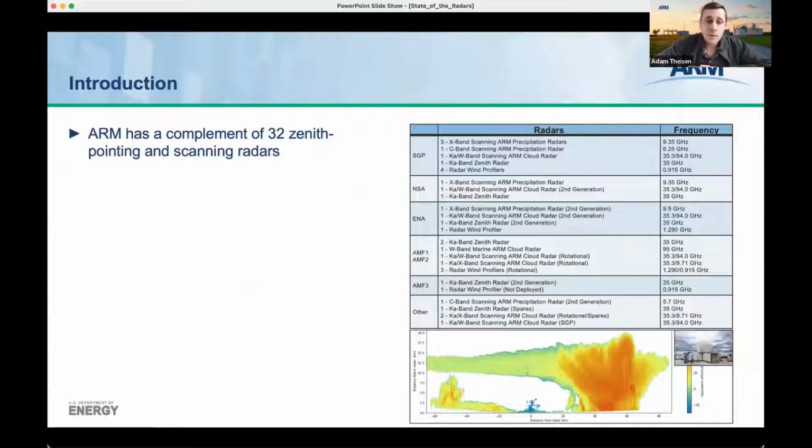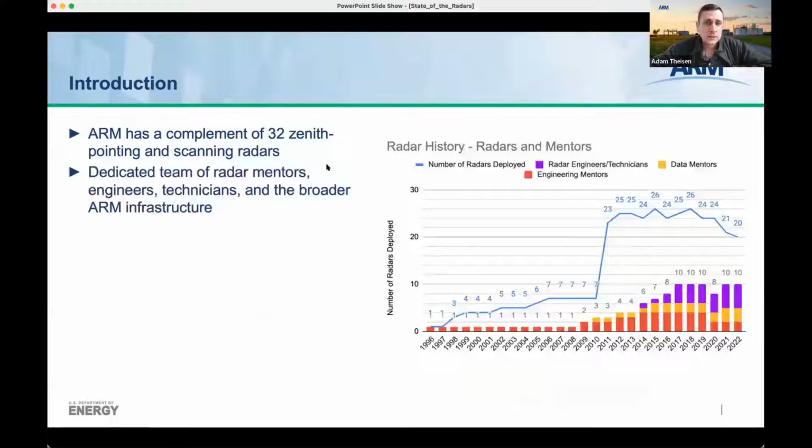So ARM has a complement of 32 zenith pointing and scanning radars. The table on the right shows a lot of those. Not included in this count are the radar wind profilers, but for our purposes here, we're talking about our zenith pointing and scanning radars. So we have a dedicated team of radar mentors, engineers, technicians, and the broader ARM infrastructure that are supporting these measurements.